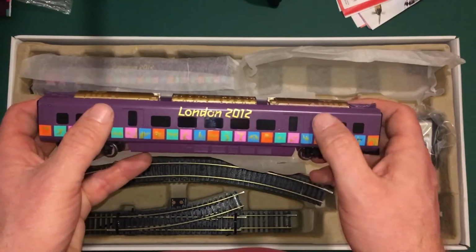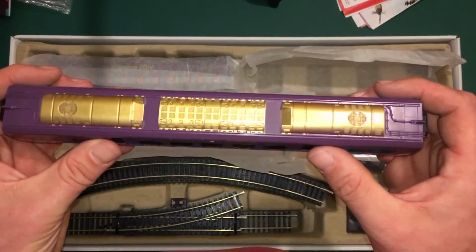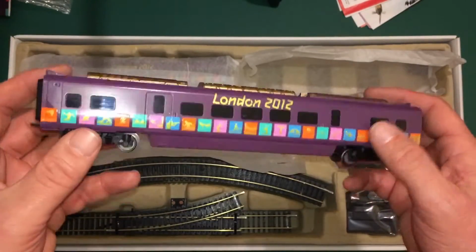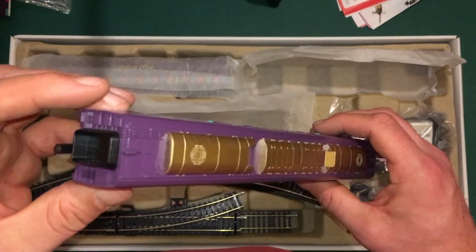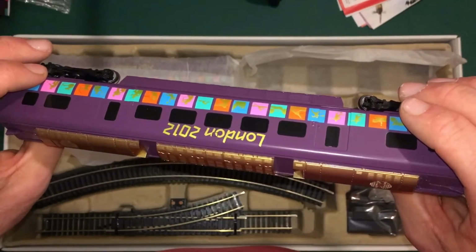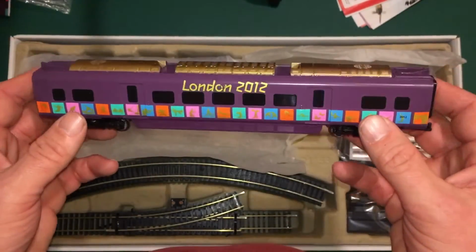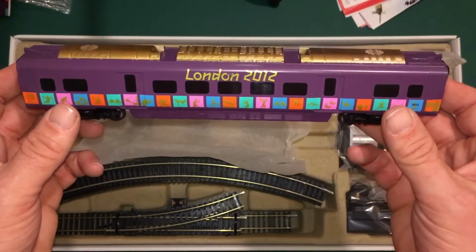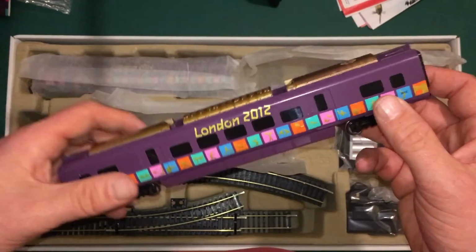But everything is just moulded, everything. There's nothing separately fitted at all. And on other train sets from the Hornby range, I think you get a lot more bang for your buck. I think all it was going for this was the London 2012 bit. But, yeah, there's the divisible coach.